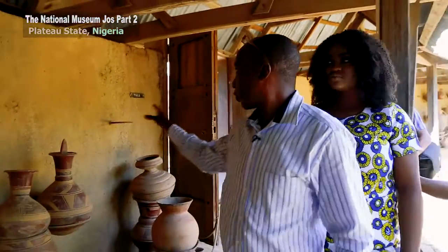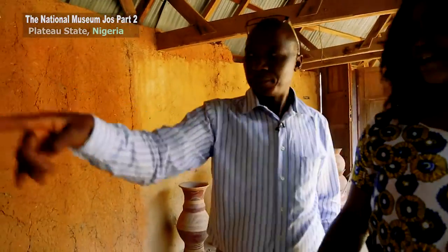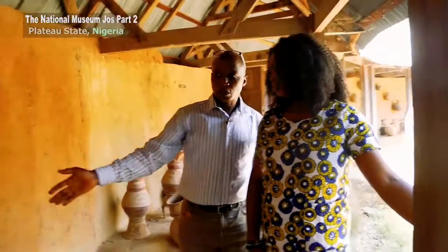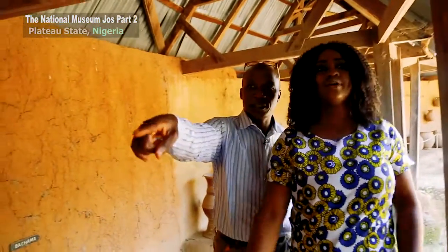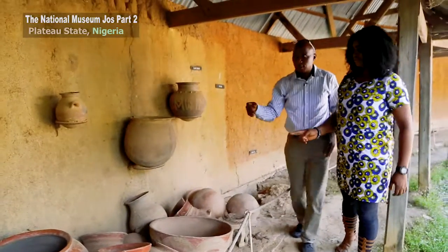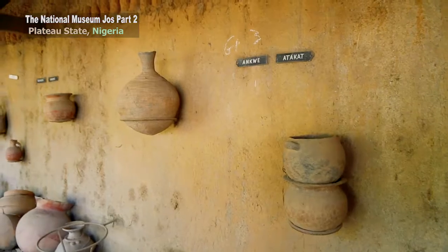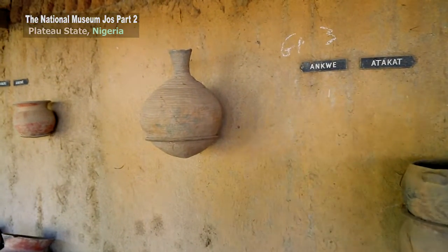As you move along, you see them: Tula, Batama, Vere. These Vere are from what people? Most of you see are from the Adamawa side, you can see Mambila. This is Barawa, Adamawa side. Then Atakar, Kaduna State. Amazing. Over 60 years.